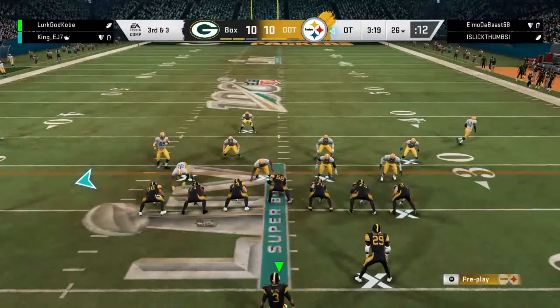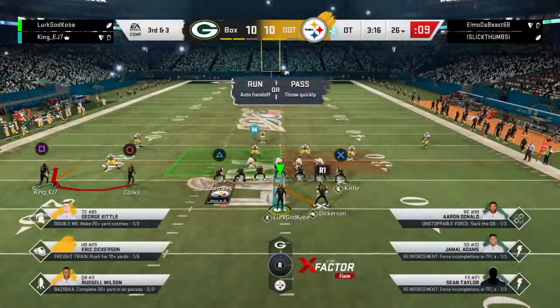So a big play in this opening drive of overtime. Now looking at a 3rd and 3.